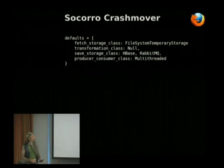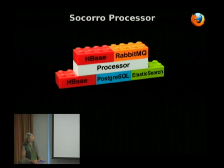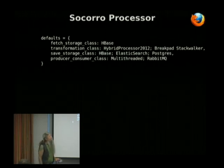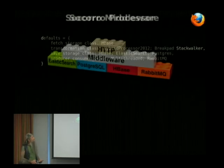Whatever you wish. The processor reads from HBase and RabbitMQ, and its transformation algorithm is called the Hybrid Processor Algorithm 2012. It uses the breakpad stackwalk program. The save storage class does HBase, Elasticsearch, and Postgres in the same way as that earlier example. The producer-consumer class is multi-threaded, and it uses RabbitMQ as the source of its product.